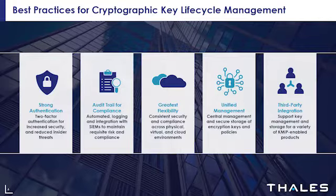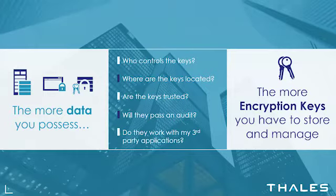Then another important aspect that we discussed earlier, no clear ownership. So unified management, centralized management and secure storage of encryption keys and policies is very important. And third-party integration, whether the deployed solution will integrate with third-party applications or not. The growth of data has led to an associated use of encryption, which is almost in every industry. This has resulted in an increased number of keys that an organization has to manage and store.